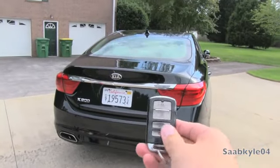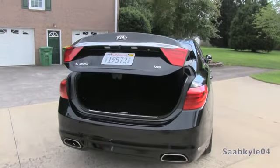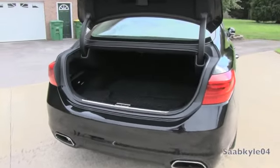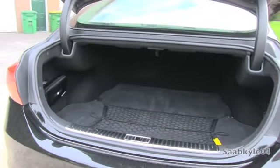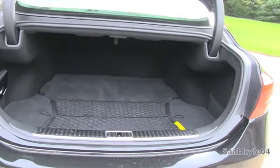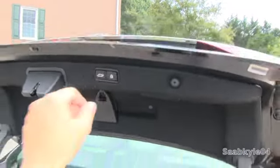Open up the standard power liftgate of the K900 and you'll find around 15.9 cubic feet of cargo space, which is relatively average. It's not huge, but there's still enough cargo space to fit a ton of luggage. There's a first aid kit out back, plenty of storage nets, cargo tie downs, illumination, deep pile carpet, and your jack and equipment located underneath.